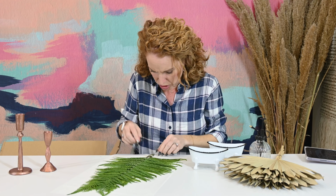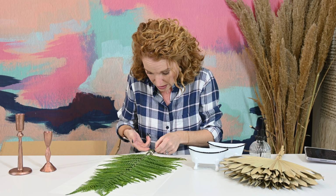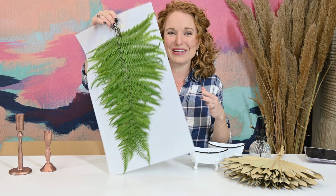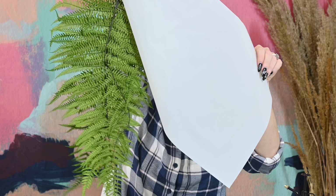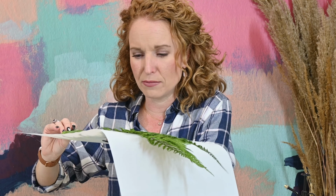And there's a bunch of them. 1, 2, 3, 4, 5 stems in here, I think. And so I'm either going to do like a floating frame, or I may try to figure out how to directly mount them to the wall, but with a 3D mount so they're slightly off the wall. I haven't quite decided how I'm going to do it. But I mean, they're so cool. And you guys, these aren't real. They're made of paper. You wouldn't even know from touching them. I touched them several times and was like, are you sure? Are you sure? The quality is outstanding.